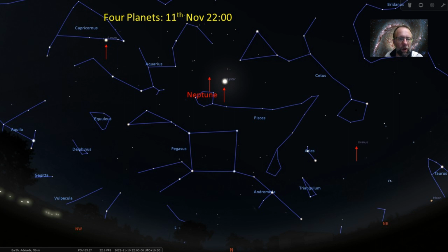Further along, quite near Jupiter still, is Neptune. Then you have Jupiter. And finally, all the way to the right there, you have Uranus as well. So you can actually observe those 4 planets earlier in the evening or later in the evening, I guess. And then later on, when Mars rises, you can take a look at that as well.